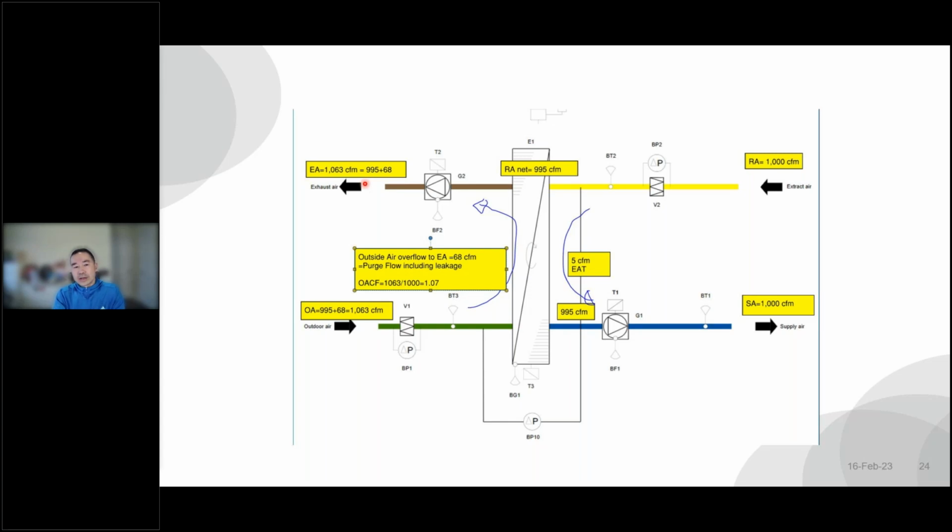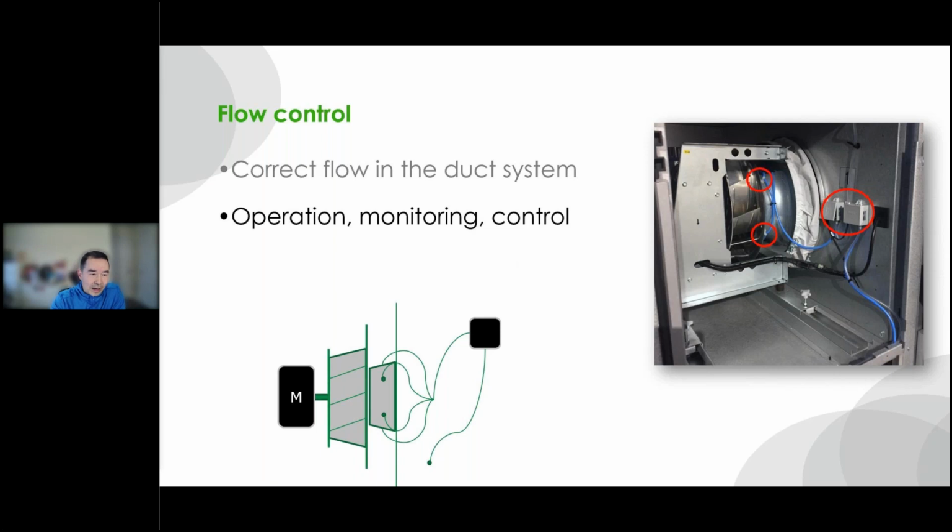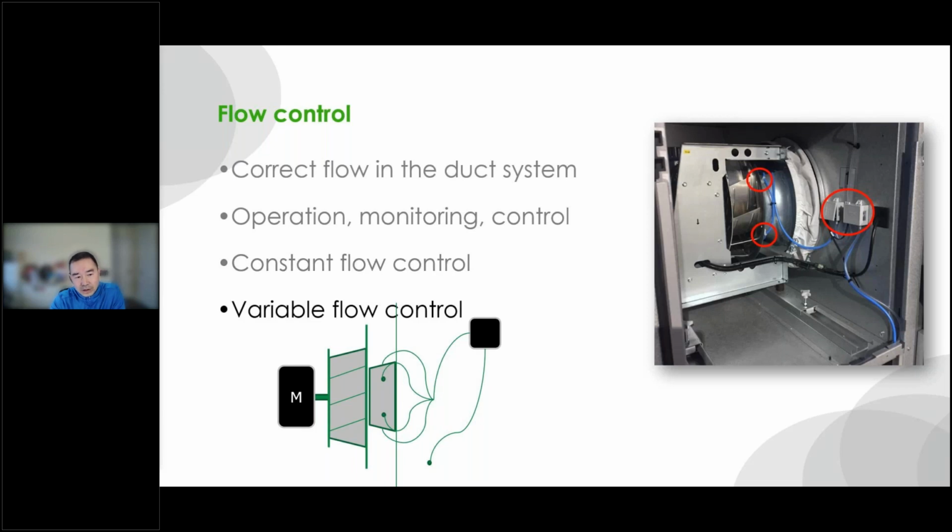But in cold weather, you probably have a relatively tighter building envelope, and any additional air going in or going out will cause energy loss. You have to heat a little bit more or a little bit less, depending on the airflow you get. So as a result, we strongly recommend the flow measurement station in your design. It can help correct the flow in the ductwork, help with better operation, monitoring, and control. And it can be critical for constant airflow. At the same time, it's probably even more critical when you're doing variable flow control.